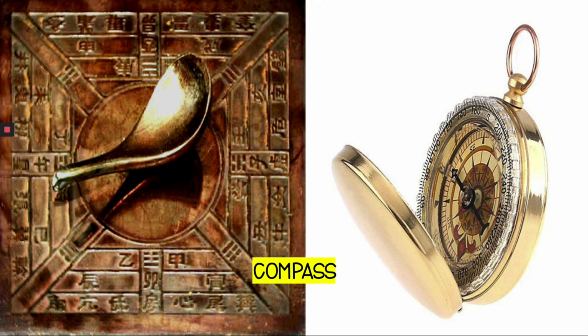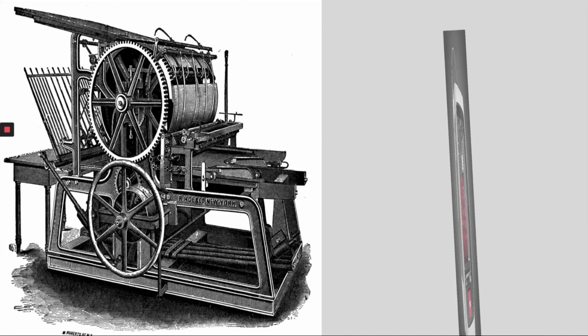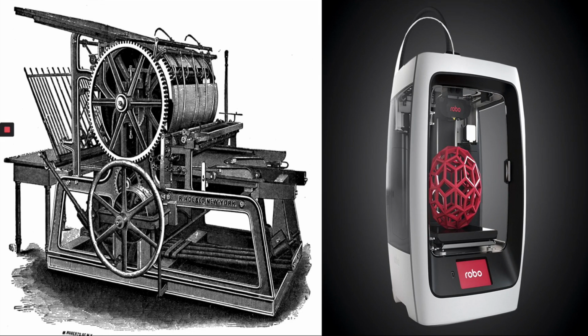All right, let's look at this next one. I bet you won't get this next one. Let's see. What does that look like? Okay. Let me give you another, more modern day example. All right. What do you think this one's called? Does anybody know what this one's called here? If you said printing press, you are correct.